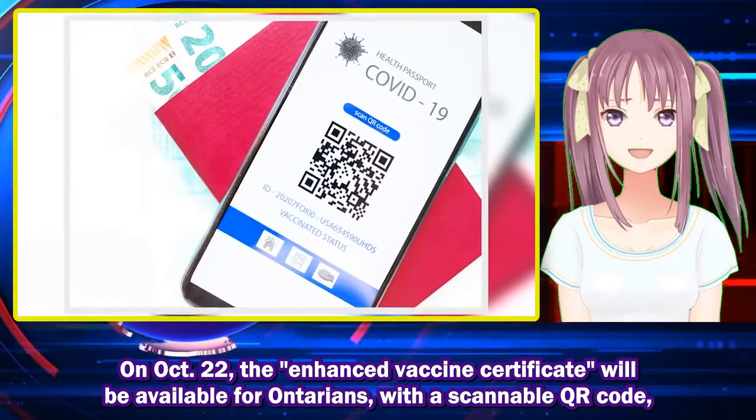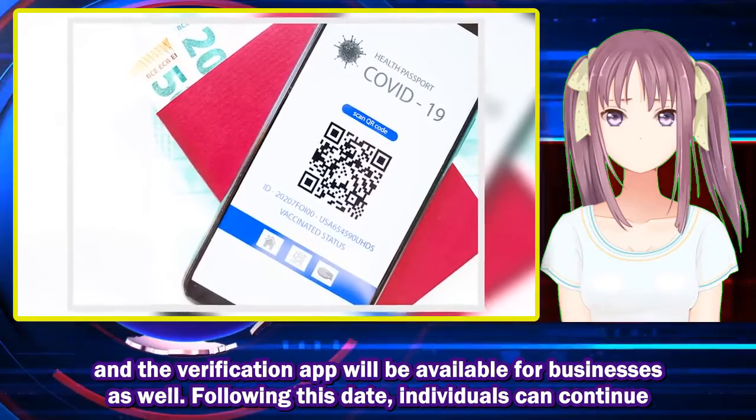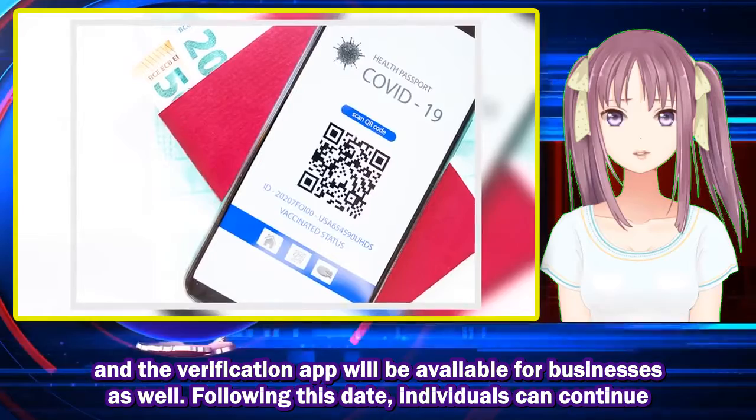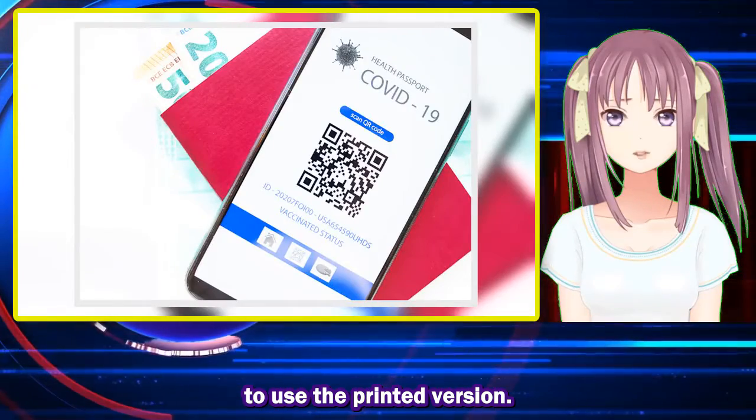When will the vaccine certificate go digital? On October 22, the enhanced vaccine certificate will be available for Ontarians, with a scannable QR code, and the verification app will be available for businesses as well. Following this date, individuals can continue to use the printed certificate.